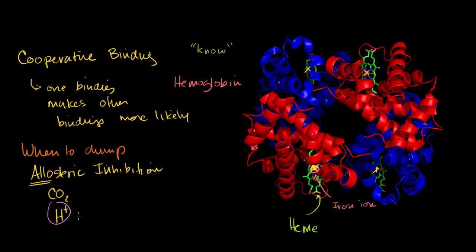Now you're saying, wait, what about this acidic environment? How does this come into play? Well, it turns out that most of the carbon dioxide actually dissociates. It does go into the plasma, but it actually gets turned into carbonic acid. So I'll just write a little formula right here.